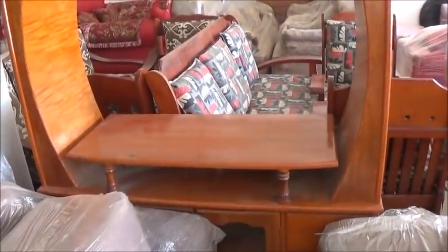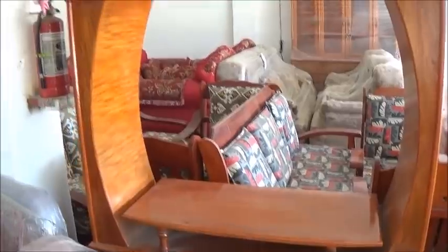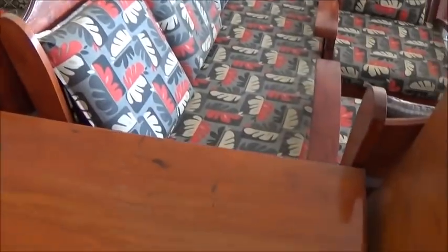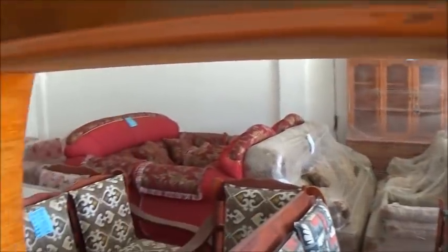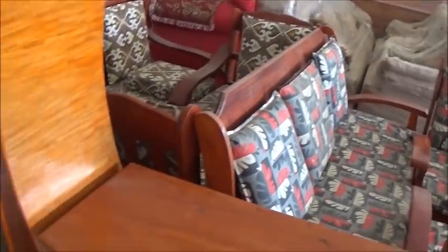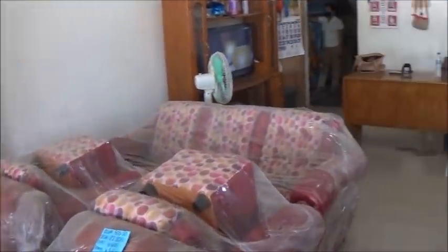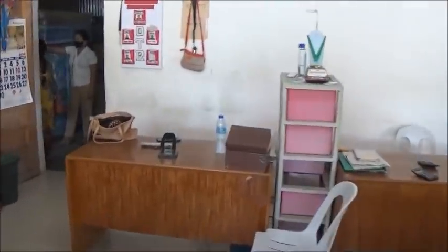This is about half the size of what Tatay just built, and they want 19,600 pesos for it. Can't really tell if it's not solid wood, because it's plywood, I think, and they've got a little bit of molding on it there. Well, let's go see what they're figuring out back here.